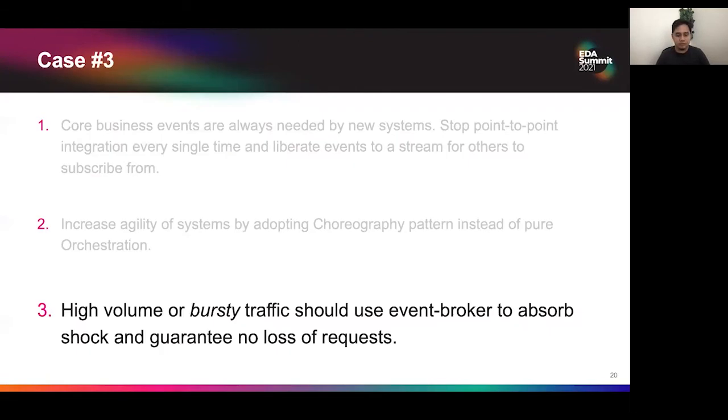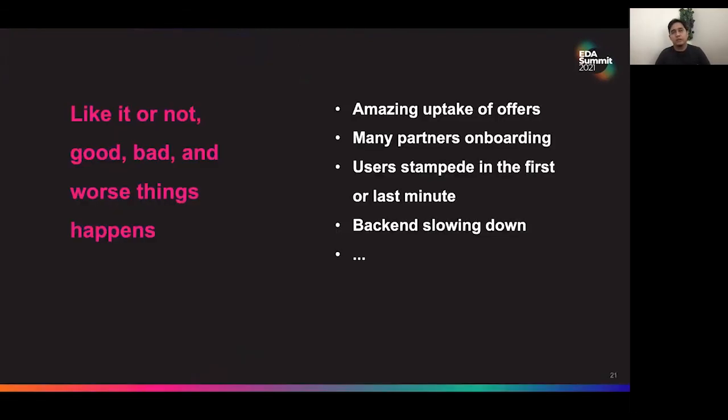The third case is about bursted traffic. So whether we like it or not, traffic will go up and down, and sometimes it will go very high. Maybe you have an offer that has an amazing uptake. Maybe you suddenly have many partners who need to be onboarded within a short amount of time. Or maybe just users being users do the request at the first minute.